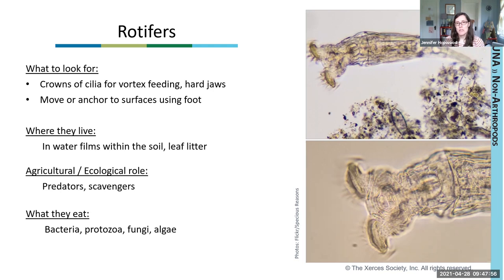They have a little foot, which you can't really see here, but a foot-like thing that they use to anchor to surfaces when they want to hold tight, or that they can use to scoot around within the water film. Water plays a very important role in the world of rotifers. And when that water dries up, they form a cyst-like structure, which is a stage of resting animation that allows them to survive in dry conditions. So that's really important for soil rotifers to make it through dry spells.